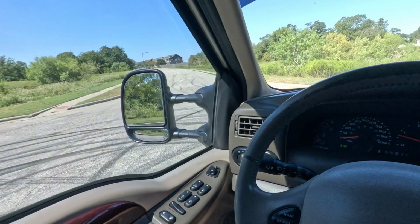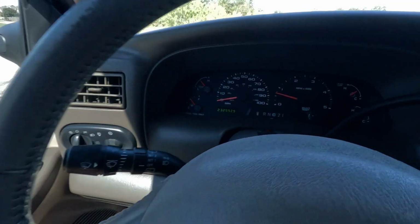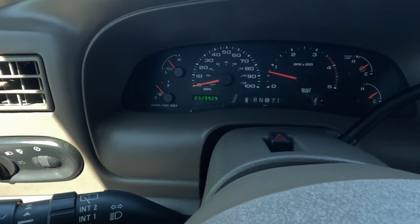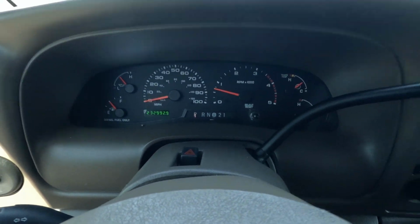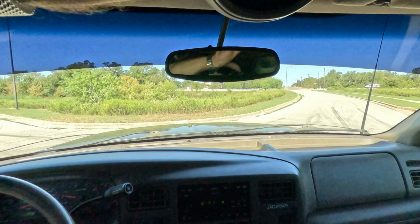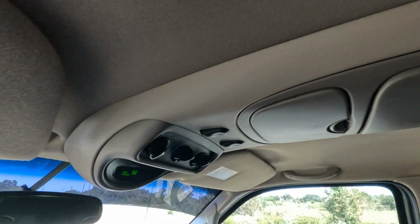This is almost bone stock. It does have a tuner on it, and it does have rear airbags. Otherwise, it is a bone stock Ford Excursion. You can see no check engine lights on or anything like that. 232,992.9 miles. No check engine lights. Radio works. AC's blowing on me right now. Rear AC works. This guy works. 418 till empty. You can see none of those guys are broken.